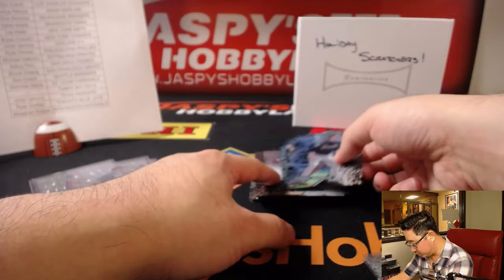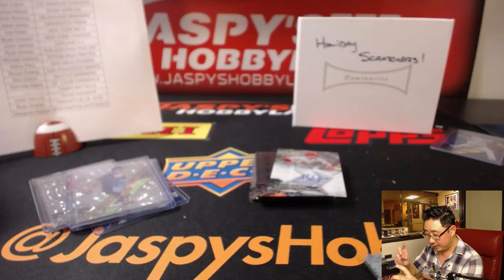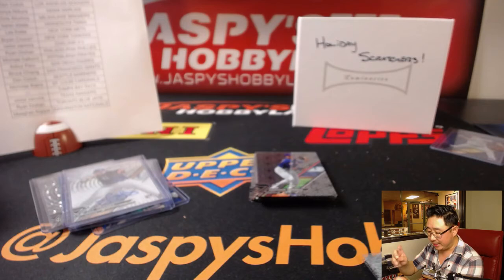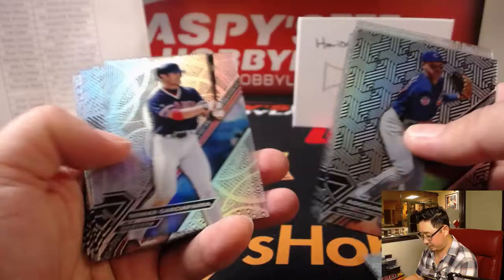And here's Joe Jimenez, our last two autographs. Joe Jimenez for the Tigers. Tigers having a pretty solid break. Dan Maddox, the couple Tiger, two or three Tigers autographs. And the last one is for the Cardinals, Aledmys Diaz. That'll go to Nicholas I and the Cardinals. Solid break for the Redbirds as well. And there you go. And here are the rest.